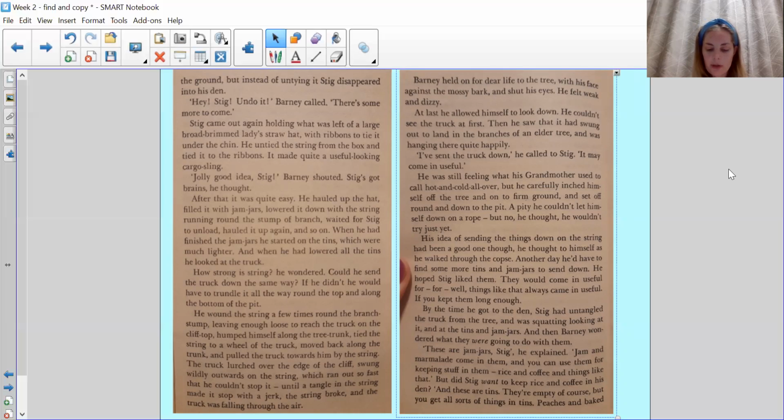He wound the string a few times round the branch stump, leaving enough loose to reach the trunk on the cliff top, humped himself along the tree trunk, tied the string to a wheel of the truck, moved back along the trunk, and pulled the truck towards him by the string. The truck lurched over the edge of the cliff, swung wildly outwards on the string, which ran out so fast that he couldn't stop it, until a tangle in the string made it stop with a jerk. The string broke, and the truck was falling through the air.